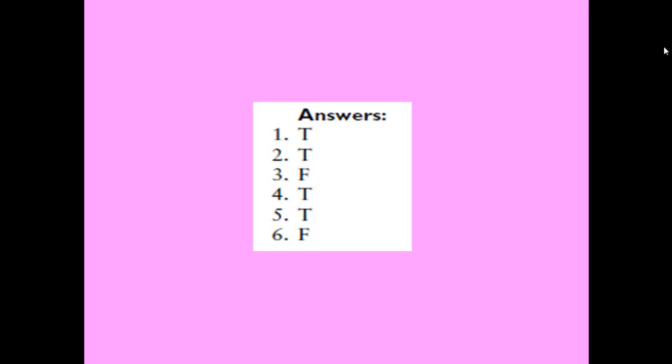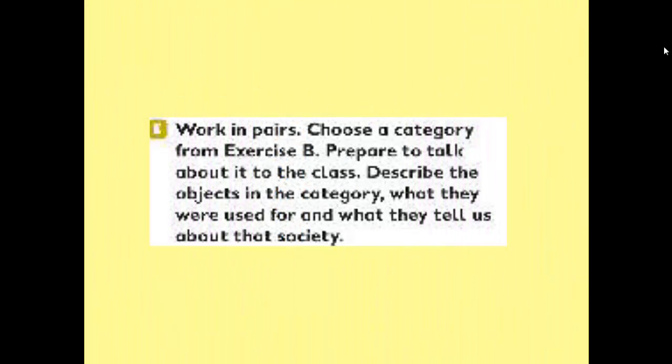You can check your answers, you can compare these answers with yours, and move to the last exercise or practice for today's lesson. So now we are going to work in pairs. We're going to read this. Work in pairs. Choose a category from exercise number B. Prepare to talk about it to the class. Describe the objects in the category and what they were used for, and what they tell us about that society. You can do this exercise yourselves, my students, and by this exercise number E, we can conclude the exercises in this lesson, in this book.